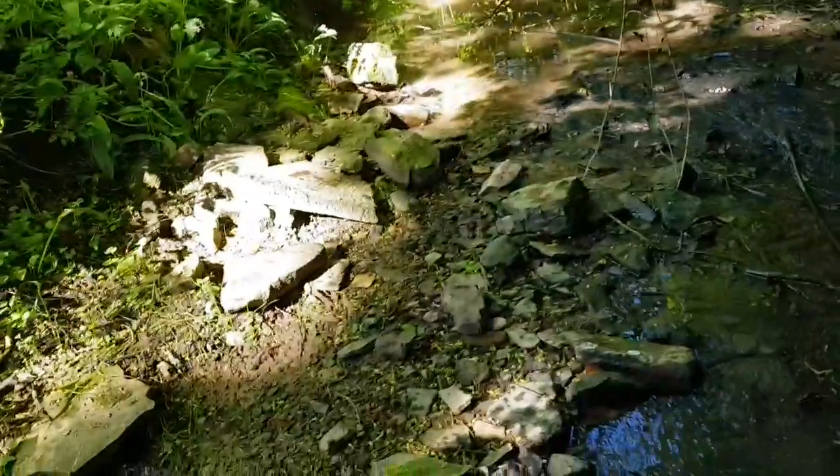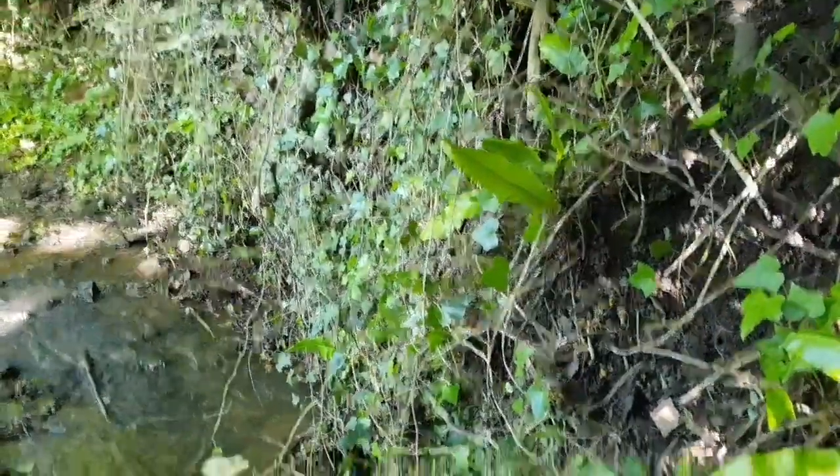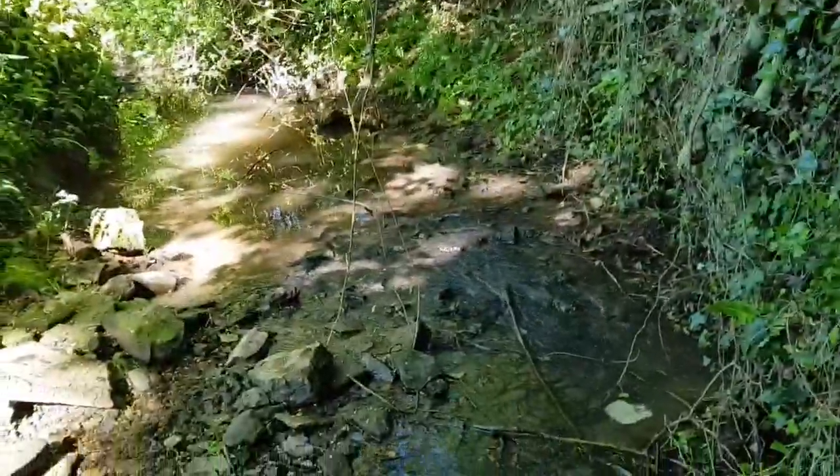So I'm just going to continue up, look on the little beachy bits. Ryan's looking in the bank to the side of me, because we know that there's stuff in there. We can see some of it already, just poking out, waiting to be found. So we'll bring you back shortly and let you know what we see. See you in a second.